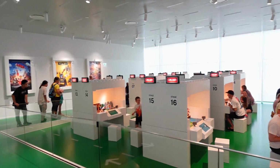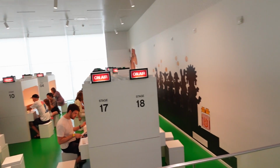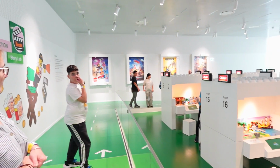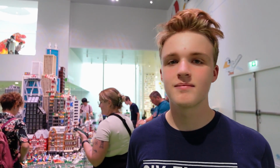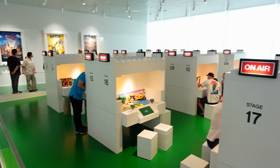When I say there is a lot to do over here at the Lego House, I really do mean it. Just down here, you've got a stop motion studio where you line up in a bit of a queue, not that much of one. You go in here and make your own stop motion movie using your brick. Now, I doubt we're going to do that, we're probably not going to build any models, but if we do, of course, we'll show you.